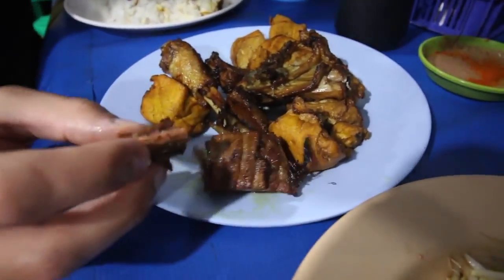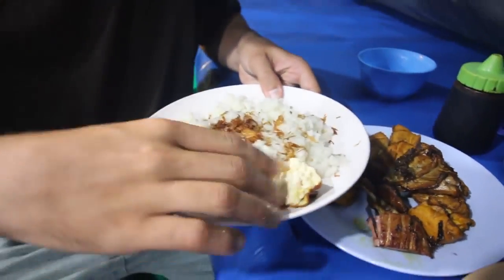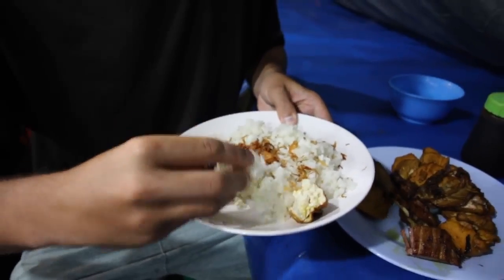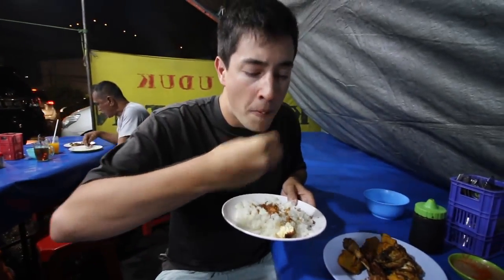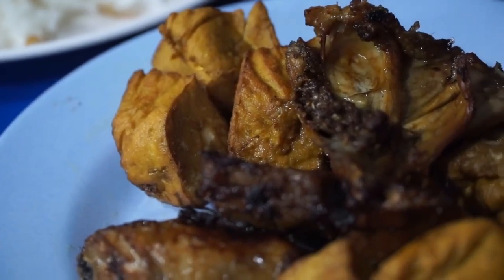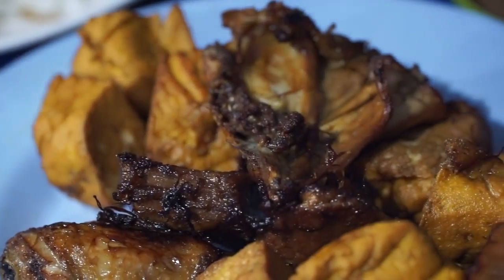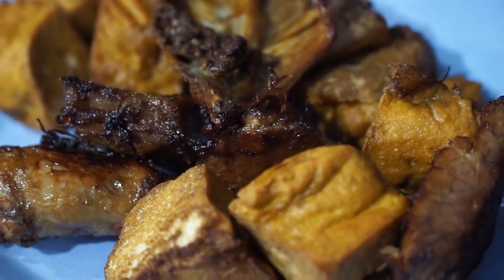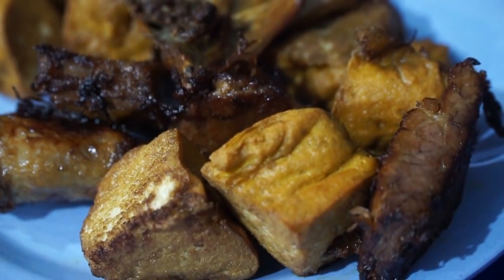I guess this is the beef. I'll just break off a small chunk of beef. Again, with some rice, maybe a little bit of tofu. Yeah, let's try that. That's good beef. It's a really simple meal, but it's really hearty and satisfying. It really just comes down to that rice being perfectly cooked.